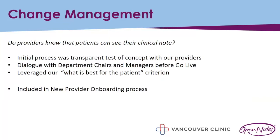And I give credit really to the provider team for being brave enough to jump off another cliff with a new process and try this out, and it has really been fine. We had an undiscernible rate of chart correction requests. And I, as our kind of CMIO role, have only seen occasional comments from patients that they weren't happy with something in their chart note, really surprisingly tiny number.